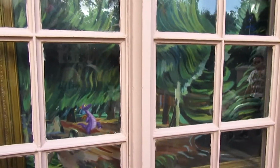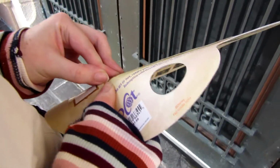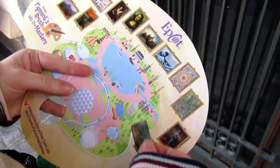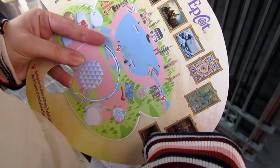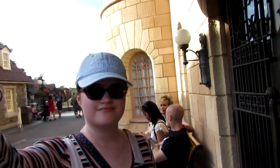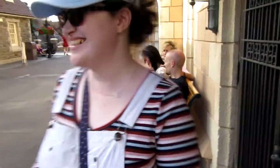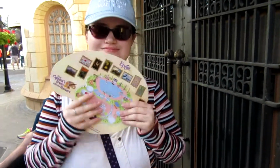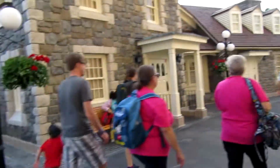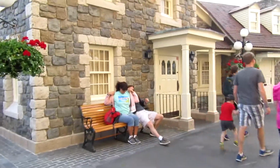We found it. It's actually hidden really well. Okay. There we go. Last one. Woohoo! Show me the map. So this Figment is in the window up here in the top of France. I mean, Canada. This is not France. This is Canada. I'm so tired. In the top of Canada.